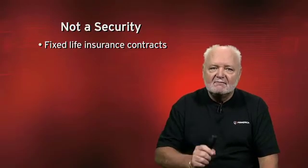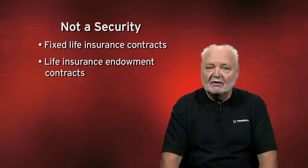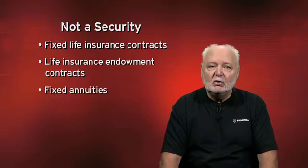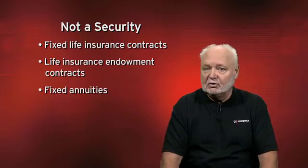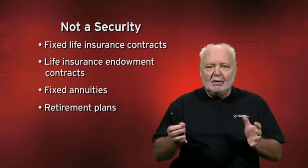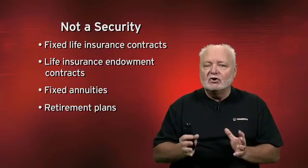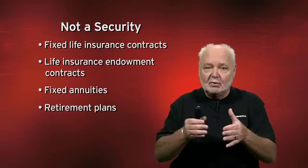Now, I want you to make sure you know what a security is not. Fixed life insurance contracts are not securities. Variable would be. Life insurance endowment contracts are not securities. Fixed annuities are not securities. Variable annuities would be. Retirement plans are not securities. Now, the plan itself, the IRA, the KEOGH, the plan itself is not a security. But what we buy and put into the plan would be securities.